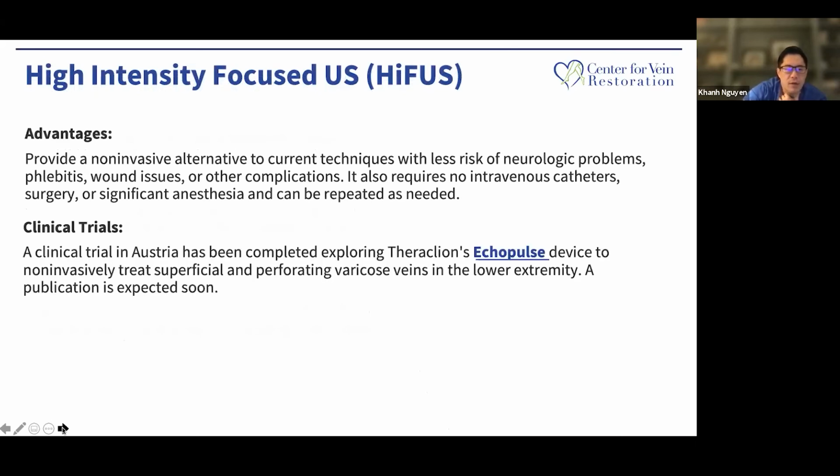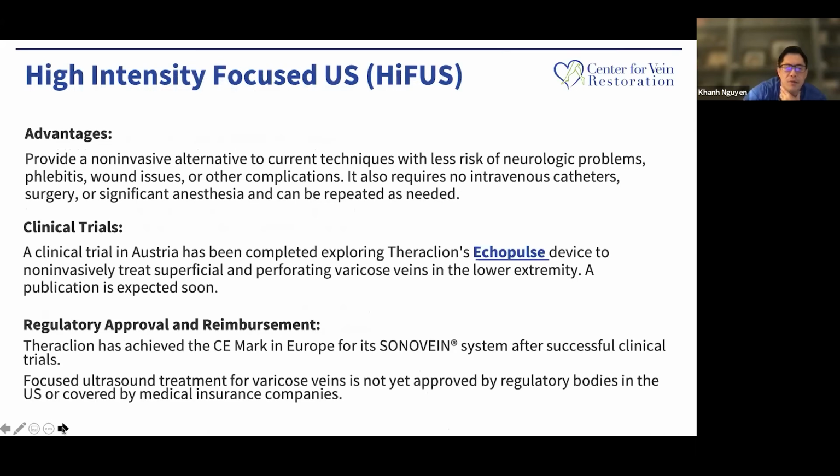So there's a large clinical trial, and I had looked this up a few months back, but I know that the trial was just recently published, and the results have been good. This is not currently FDA approved, but it does have the CE mark in Europe under the Sonovane system, and pretty promising, pretty exciting stuff.